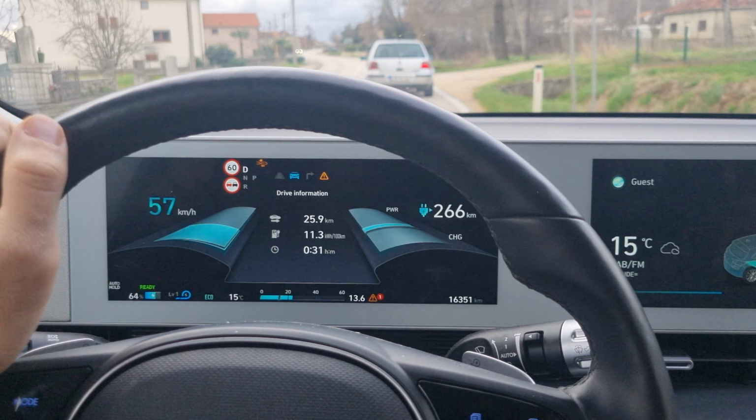Temperature is 15 degrees outside, and right now I'm driving 68 kilometers per hour. This is the drive information for the trip that I'm doing now, and it's showing 11.5 kilowatt hours per 100 kilometers. Very, very efficient car.